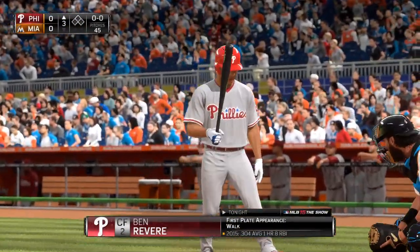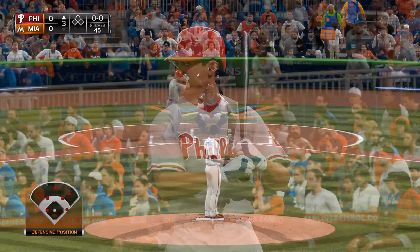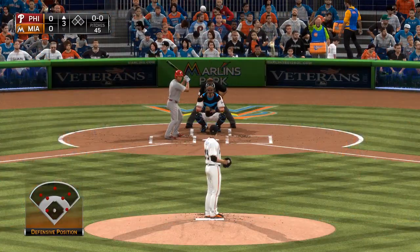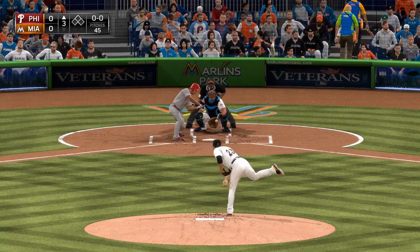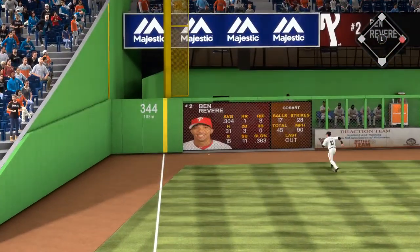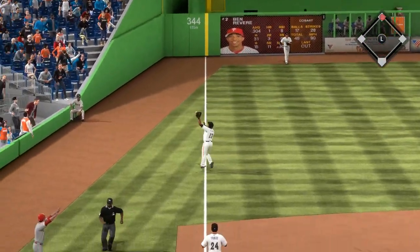Ben Revere will get a second shot now. He worked out a walk to open the ball game. Ben Revere. Third baseman in tight, protecting the bunt, the first pitch. Sliced hard down the left field line, and it looks like he'll have extra bases here to begin the 3rd. Around first is Revere on his way to second now.